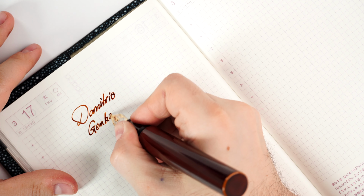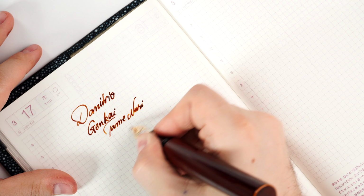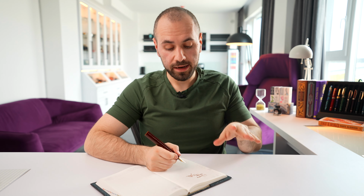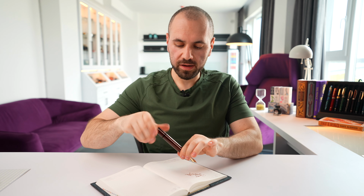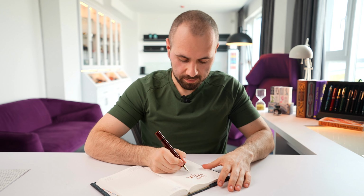Genkai Tamenuri in yellow, and it's a wet nib, don't get me wrong, it is a fire hose wet nib. But take a look what happens when you open the shutter valve and you increase the flow, and be prepared.